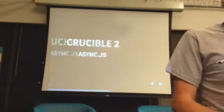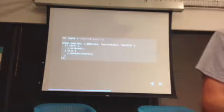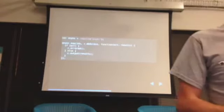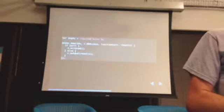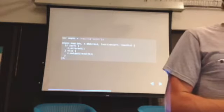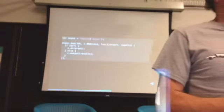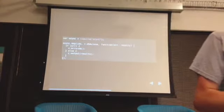Okay, Crucible 2 with ASYNC.JS. So now you can see we're pulling in the async library up top with that require. And then there's just this very pretty little thing. And this is why I really like ASYNC.JS.